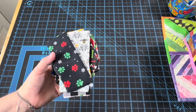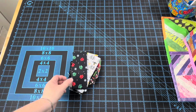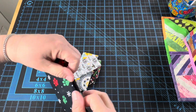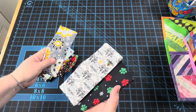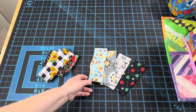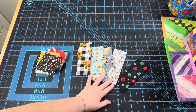I started working on some bookmarks this weekend. I'm going to show you them now, even though they're not finished. I still need to do that last stitch around. Just simple, basic bookmarks. These are going to be sent off as a gift, so they will go into the mail and you won't see them for next week's Whip It Wednesday video.